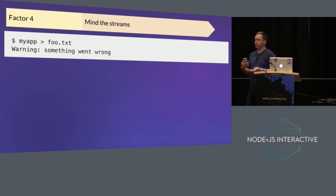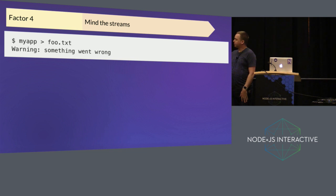Where this comes into play is if you want to redirect the output. So take the output from one command and send it to a file. You could take the output from one command and send it to another command. In this case, we're running my app and sending the standard out to foo.text. If we wanted to show a warning, then we would need to put it on standard error, so it still shows up on the screen, but doesn't end up in the file.